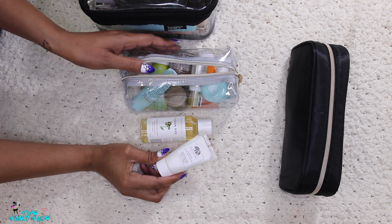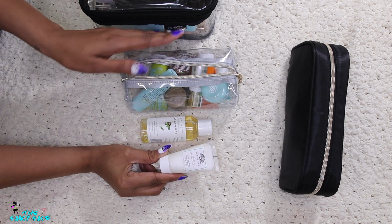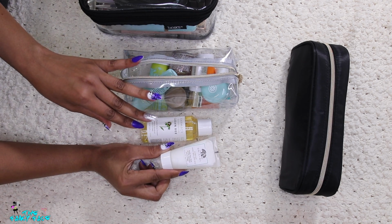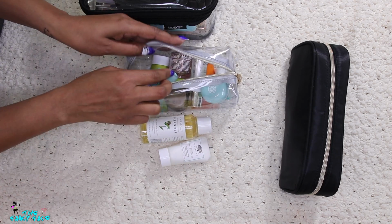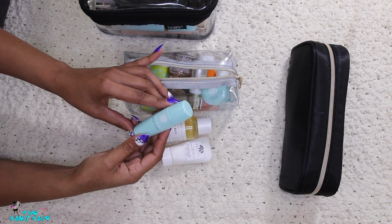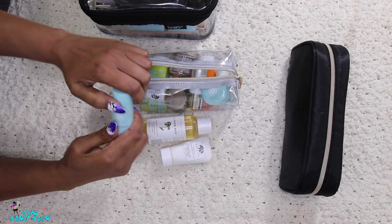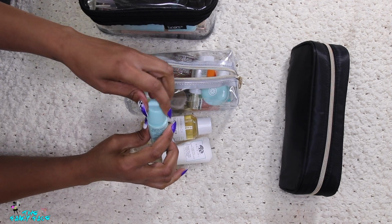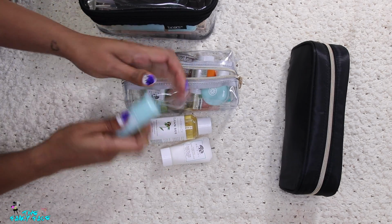This is a nice face wash as well, and I like to have an extra face wash in case I feel like I get extra gritty and I need to get a lot off, so I'll mix up my face washes. And then I also have this little sample that I got from Tatcha. It's the Deep Cleanse, and it's also a face wash, and I decided I'd go ahead and try it out. You know, we'll see how it goes. So I have 3 face washes.